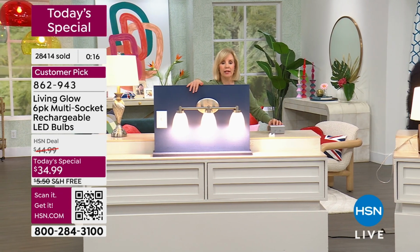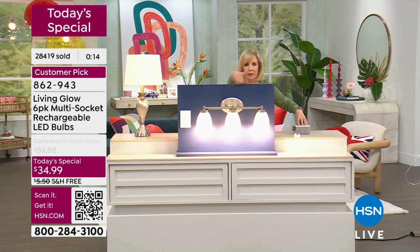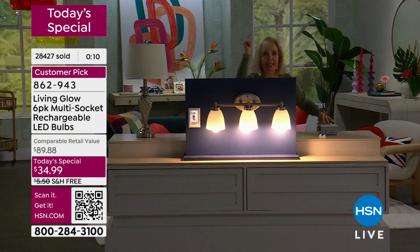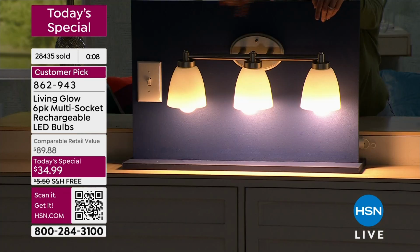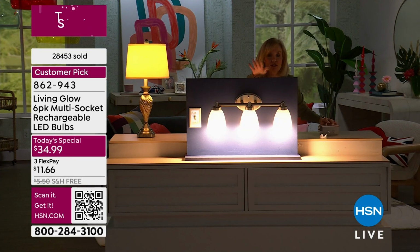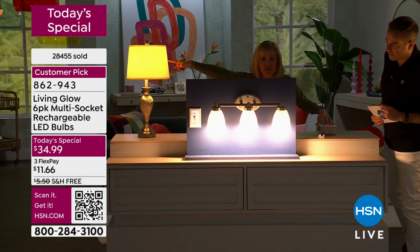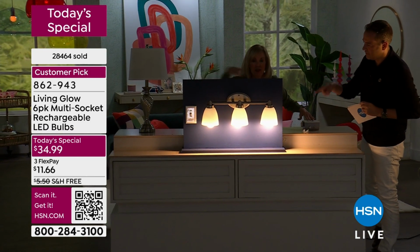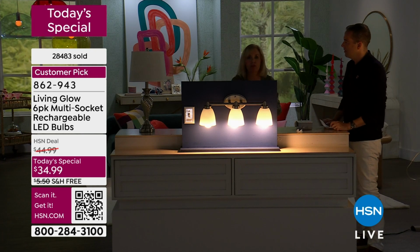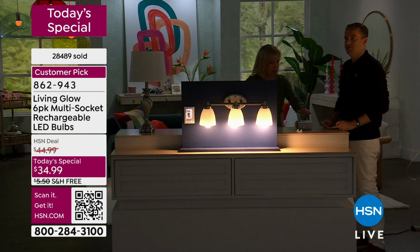I'll show you again if you're looking here. I'm gonna cut the power, so there'll be no power here. 1, 2, 3. Boom. It's a blink. There's no power right now to these lights. Each one lasts 6 hours, and it does fit the multi-fixtures right here. Watch again. Here's full power. Off. On. Look how quickly those come on. It's like a generator. They just pop on and you'll never even know that you're out of power. It's a genius invention.